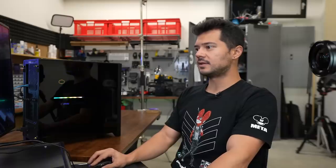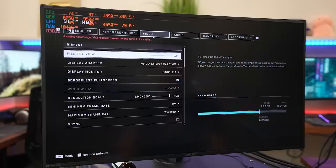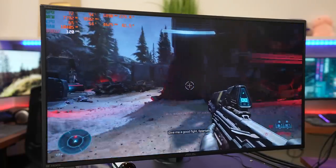Oh God, I'm out of ammo. This is not good. Hold on. Well, let me use this as an opportunity to stall and switch this over to, let's say, 1920 by 1080. Look at that, 120 FPS, woo-wee. Now I'm upset that I'm gaming on a 60 hertz monitor.